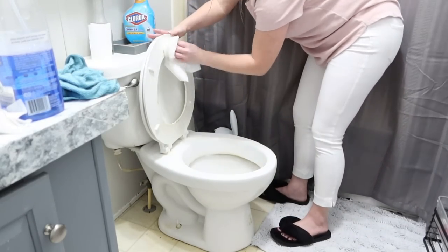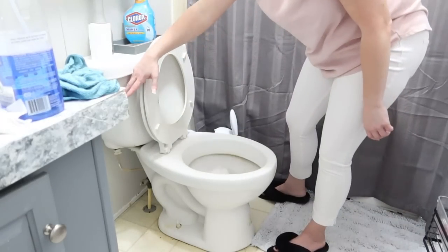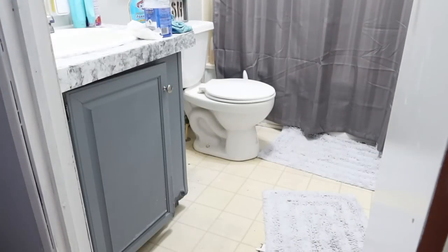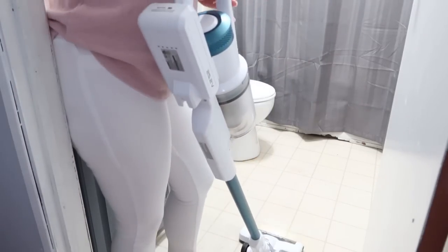They're extremely fragile and they come apart as soon as you start to scrub. But like I said, they're okay for just a quick clean. And they are really convenient, so I do like that aspect of them.